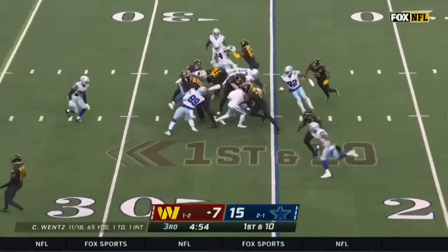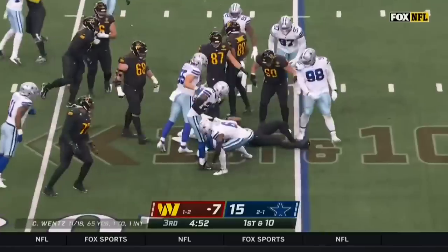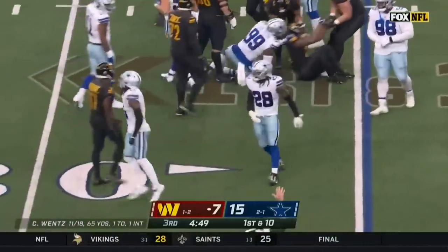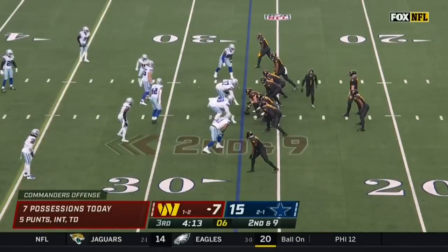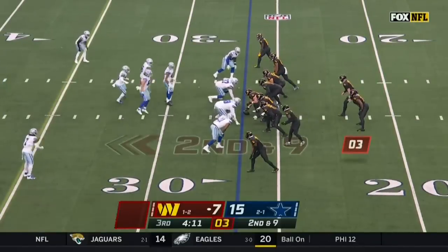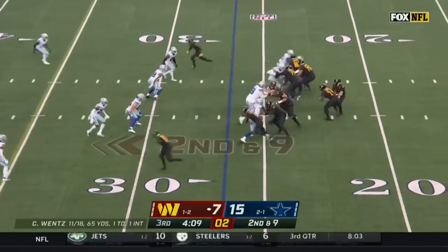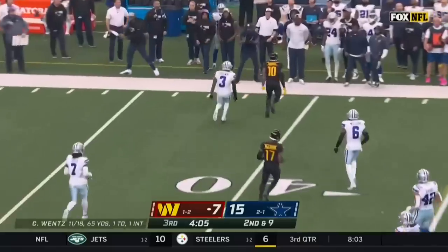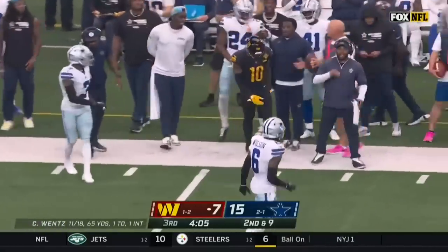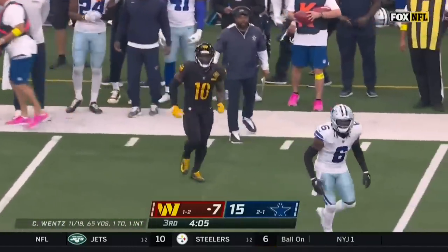Run to Gibson, and that is not going to do very much. Donovan Wilson was there. I think they've done just that. Wentz steps up, delivers high and incomplete. Micah Parsons and Dan Quinn's were a pretty good mix, huh, EA?